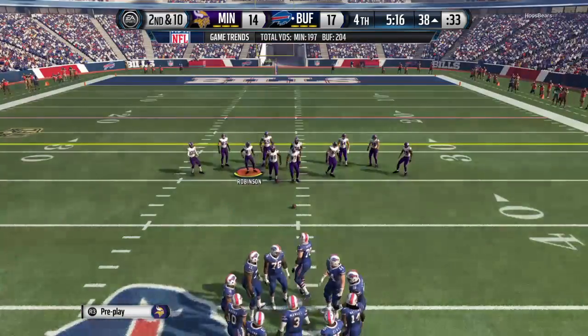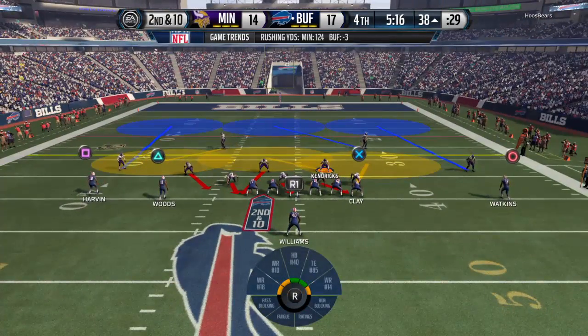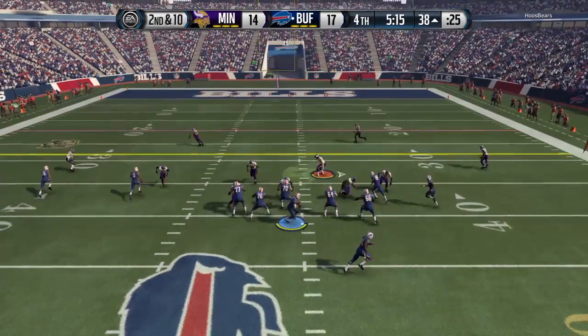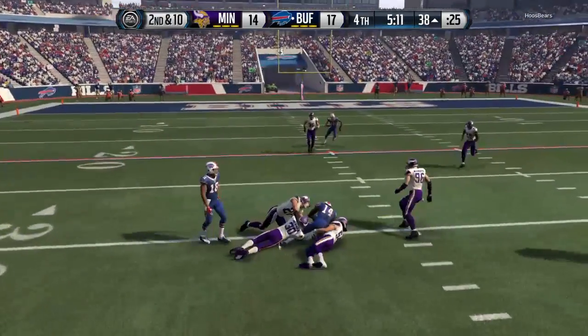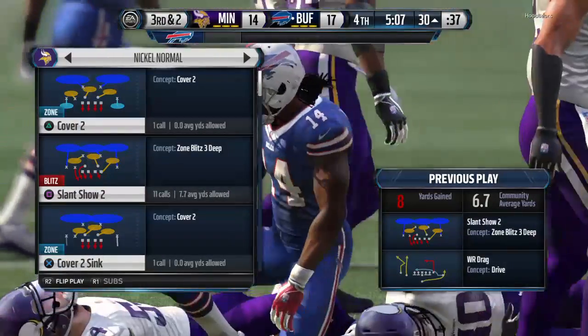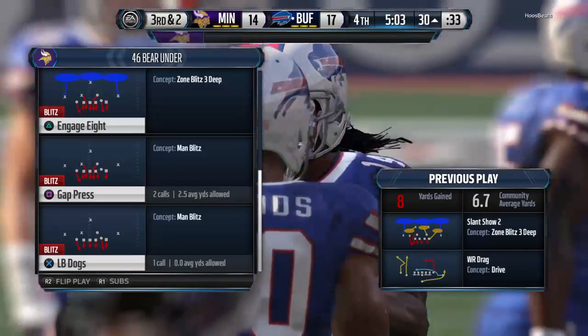The football is at the 38. Second and 10. Throws the pass. That's a gain of 8. If it was me, I would cover the short receivers and force this guy to throw it down the field. You're behind by a few points. You got to try and force the issue.